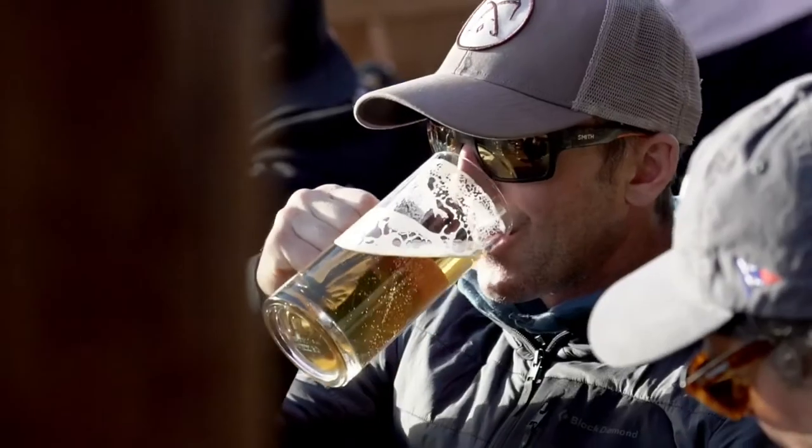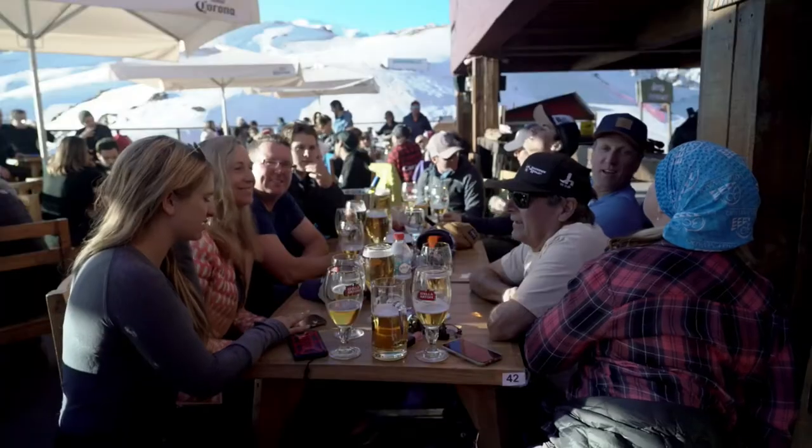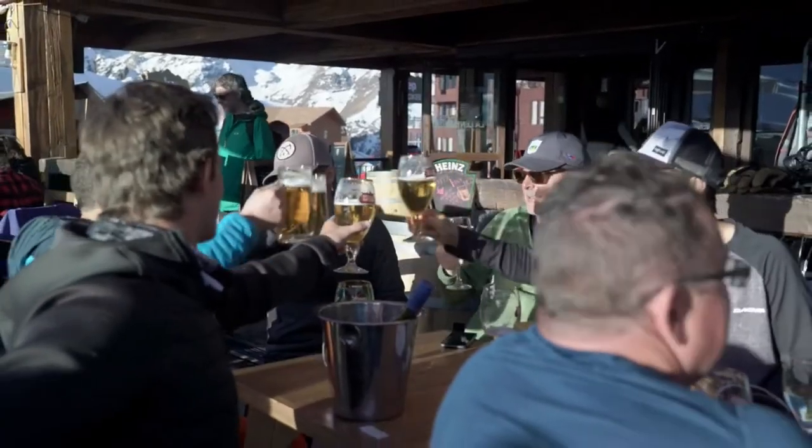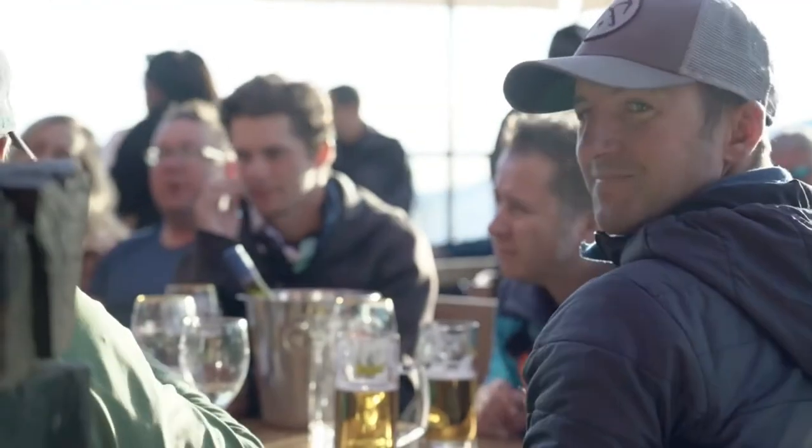The beauty of a merino wool base layer is that you're comfortable. I can wear it all day, sweat, and then have a beer with my guests afterwards, and no, I'm not gonna smell. That's kind of a weird thing to say.